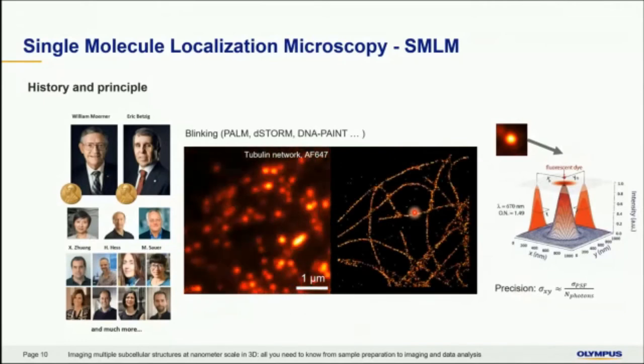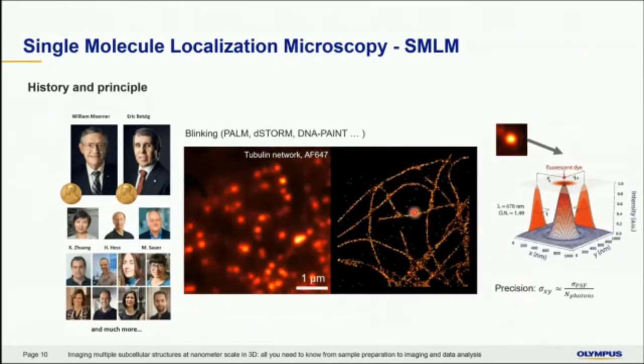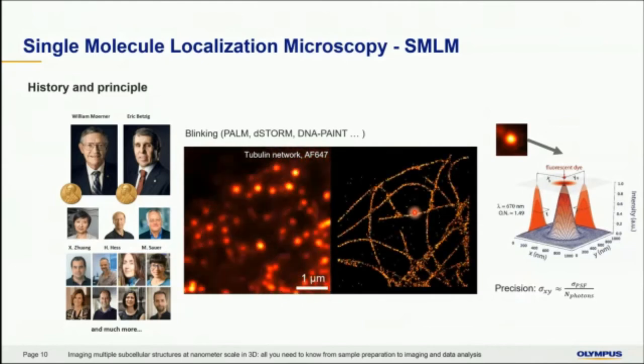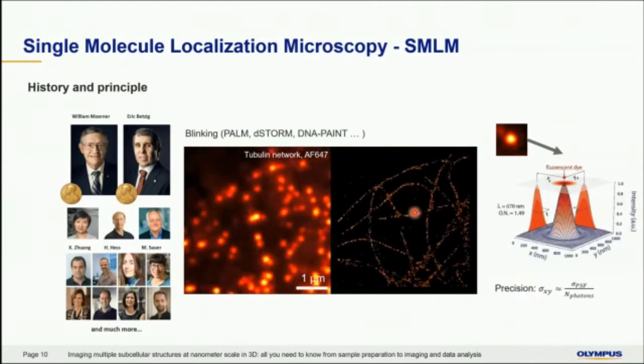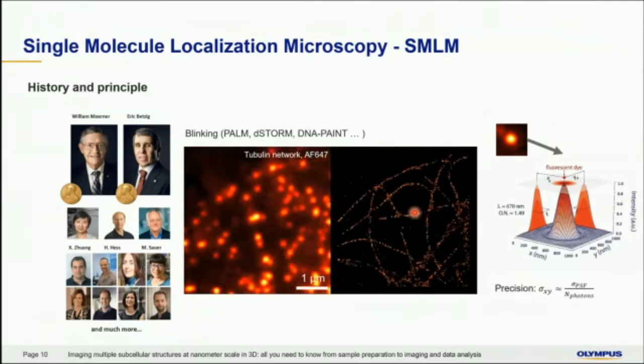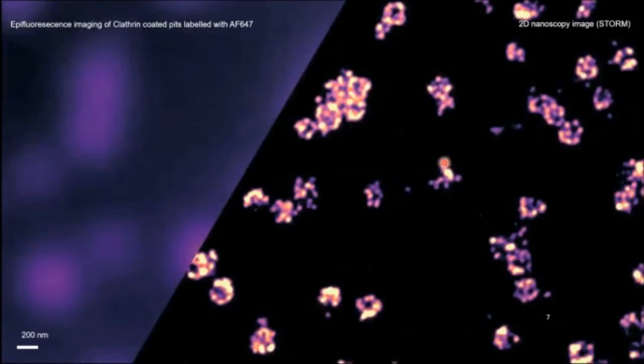So here we could definitely break the diffraction limit by separating in time the emission of each single fluorophore. The idea is that we acquire between 5,000 and 100,000 images to reconstruct a single image at the end. Here is an image of clathrin-coated pits. On the left side, this is a wide field image limited by the diffraction, and on the right side, the 2D nanoscopy image, more specifically in a STORM configuration, where you can definitely see the clathrin-coated pits more precisely at the nanoscale level.